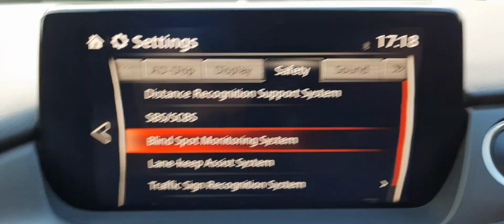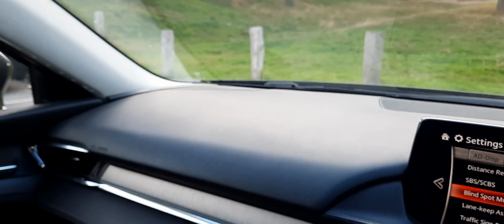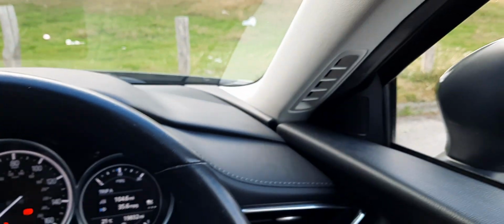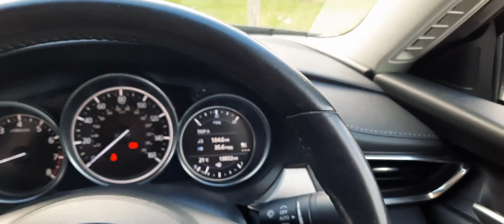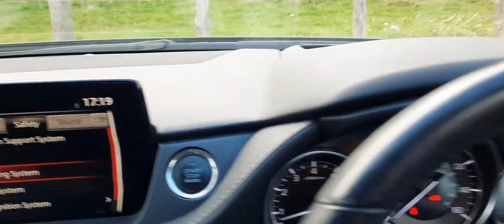You've got blind spot monitoring system. So on the wing mirrors here, there's little, I don't know if you can see these shaded out parts. Well, they will light up when somebody overtakes you or undertakes you. Another great thing, so you don't pull out and have a collision. So that's another really good thing to have.